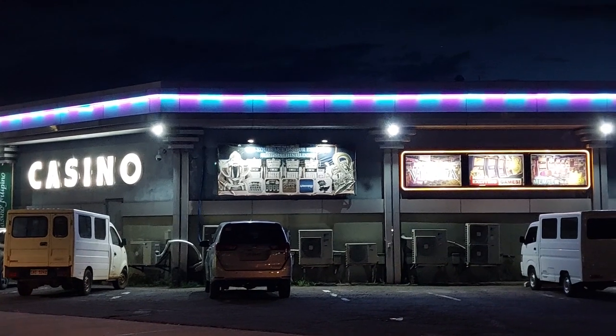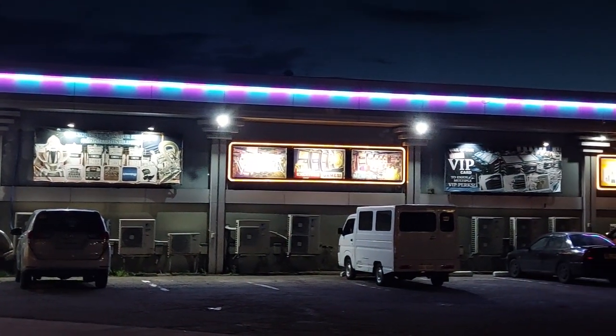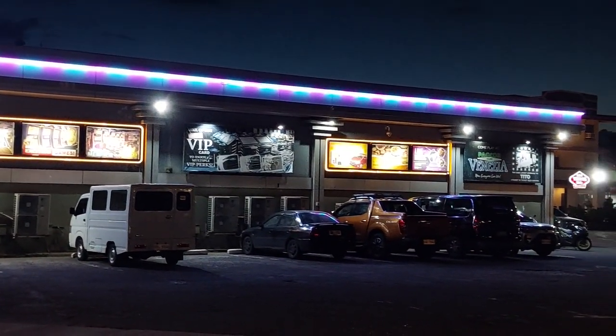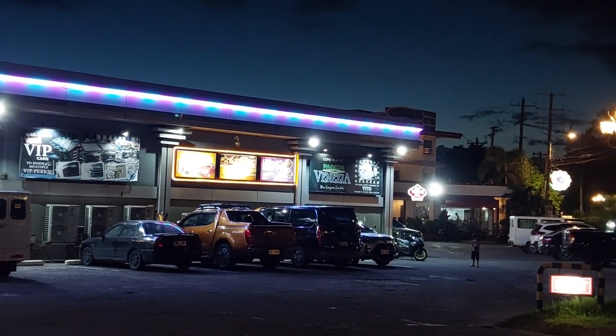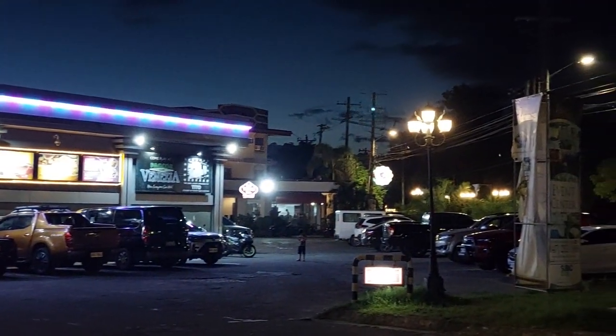Casino here at SBMA Metropolitan Subic Bay. So we walk just past here. That's why I just take a minute to take a beautiful video here.